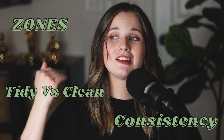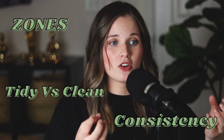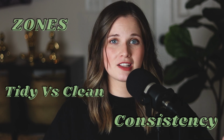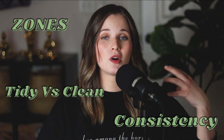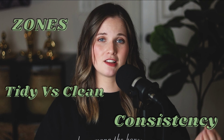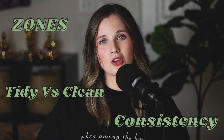Number 3, clean versus tidy. When you are cleaning a space, are you worried about the tidiness or are you worried about the cleanliness? Are you having someone over and you want to tidy real quick? That's different than wanting to keep your house daily clean. What are you trying to accomplish? When you know that, it's easier to know what to do.